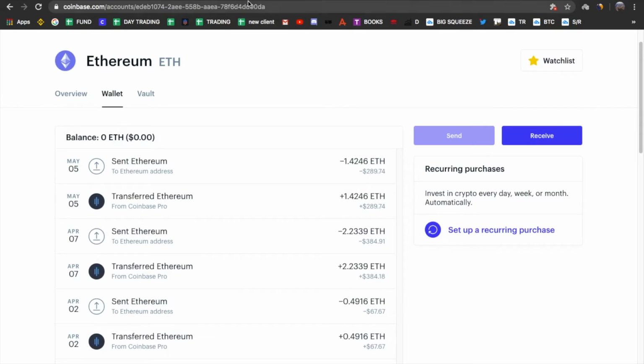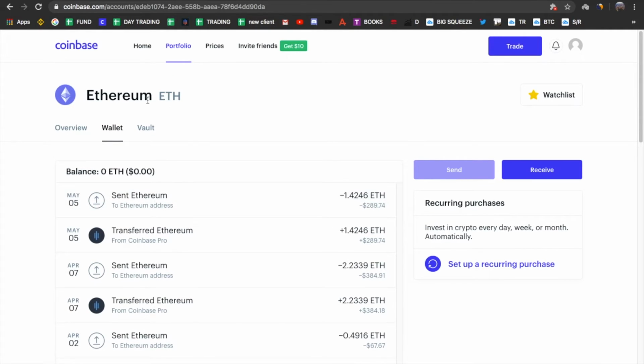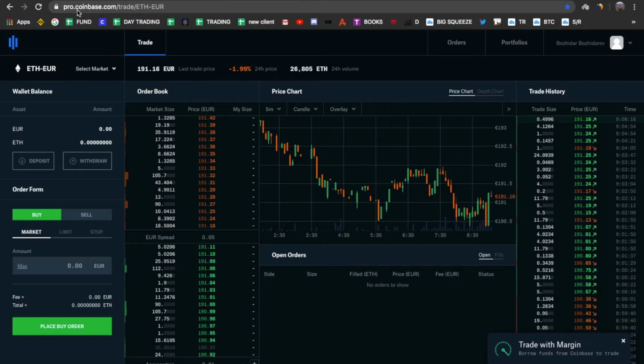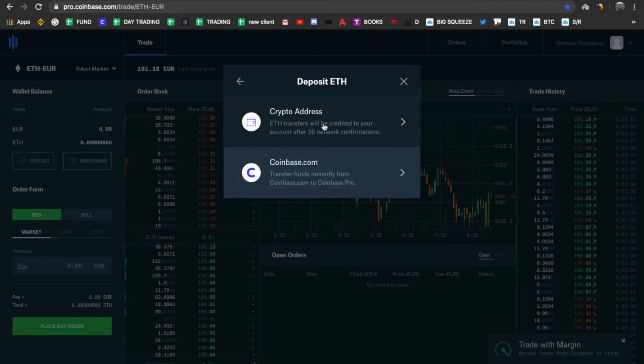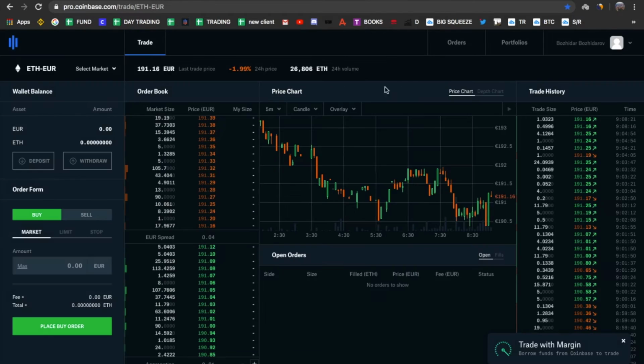Because you are going to have cryptocurrency in Coinbase, right? You cannot withdraw crypto to your bank account. So what you are going to have to do is to do the same process but the opposite, right? So you are going to go again to Coinbase Pro. It's basically pro.coinbase.com. You will go to deposit your Ethereum from Coinbase, transfer all your Ethereum to Coinbase Pro.